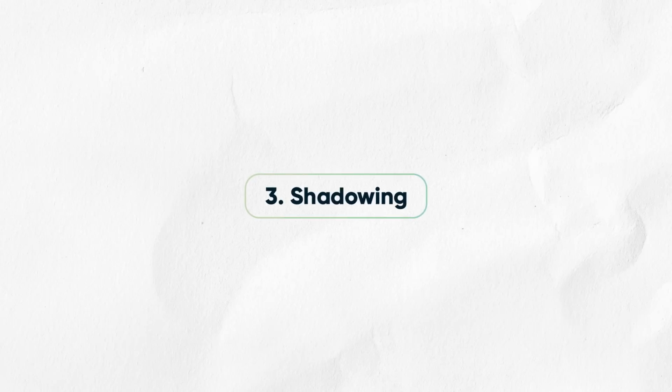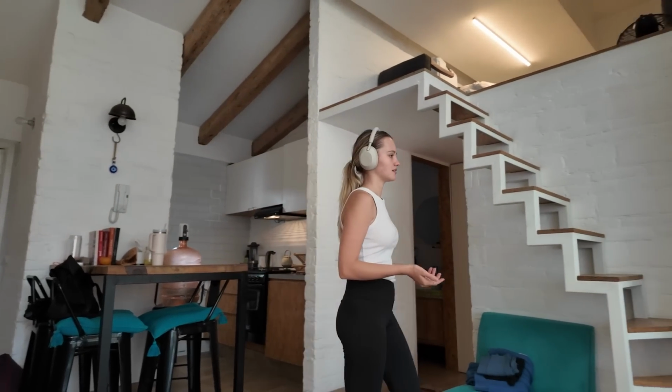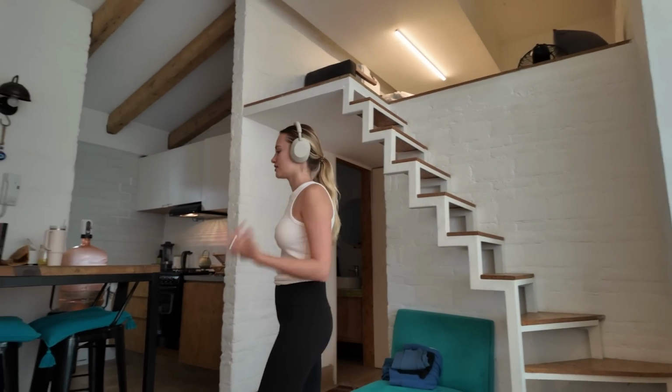The next proven language learning technique is shadowing. Shadowing is a technique where you repeat or shadow a native speaker as closely as possible while listening to the recording. It really helps with your pronunciation and with your intonation, and of course with your accent.